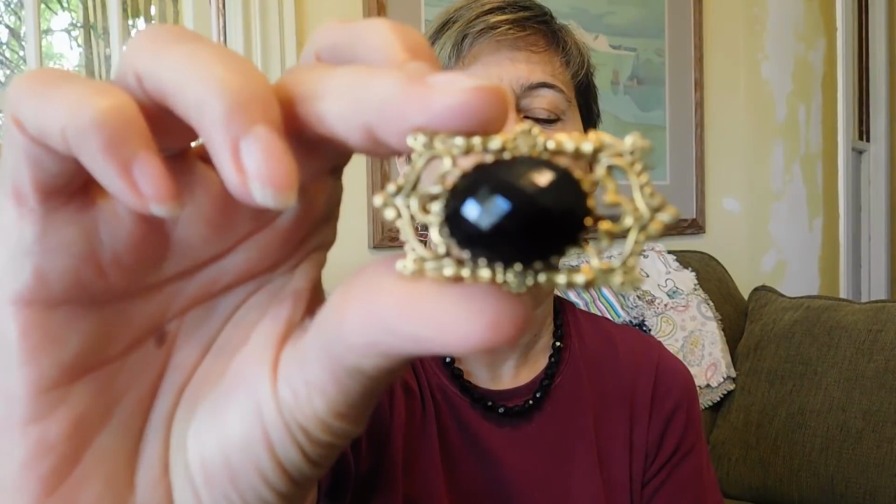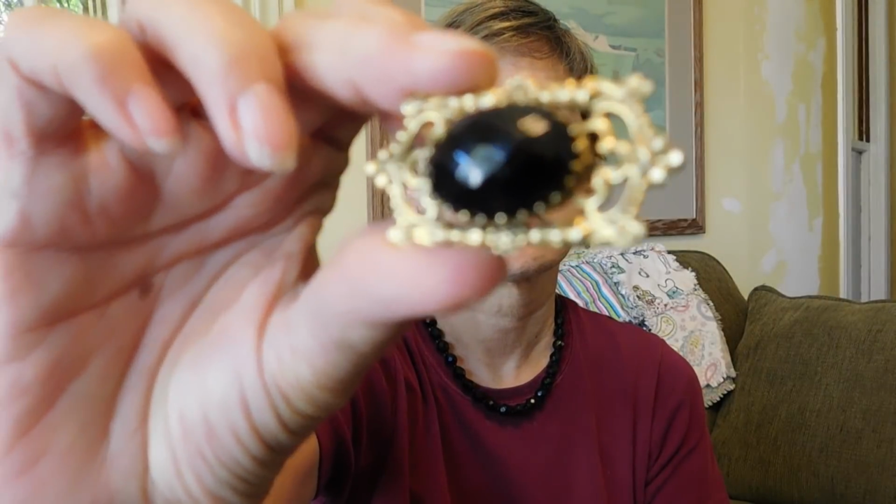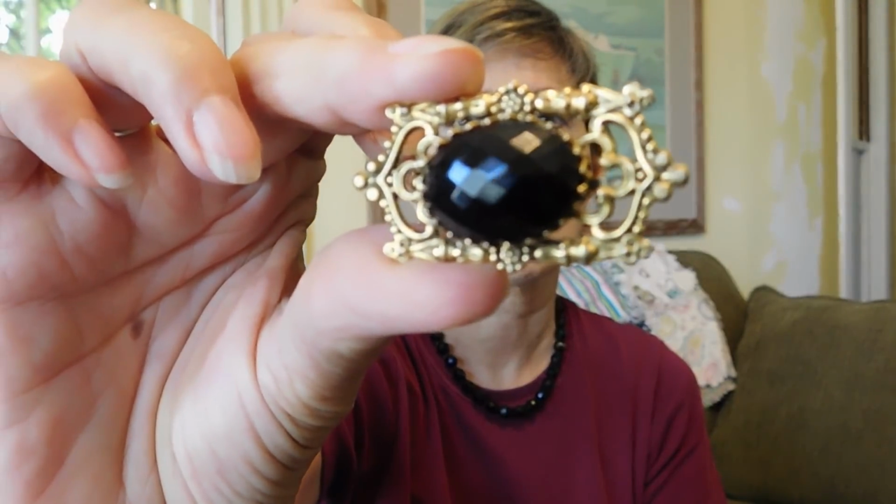And then this is a maker that I have not sold before. It's called Freirich, and I don't know if I say that right. F-R-E-I-R-I-C-H. This is probably a 1960s kind of Victorian revival looking piece. I thought that was pretty.